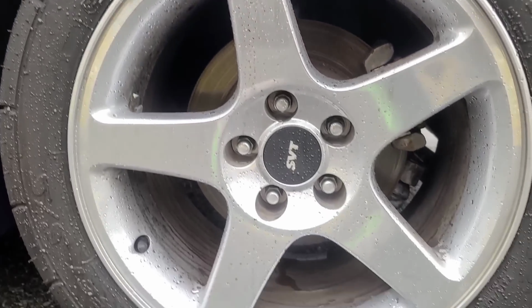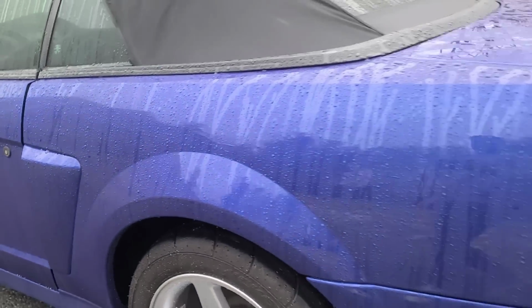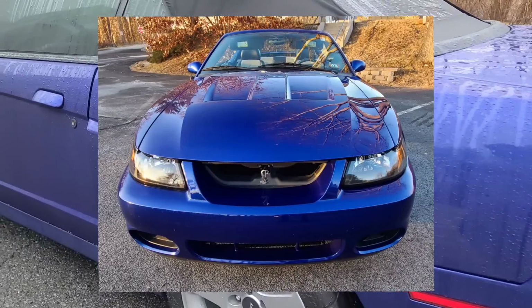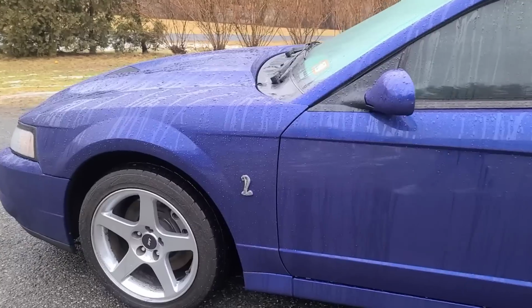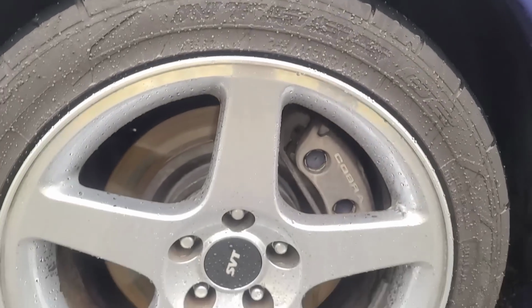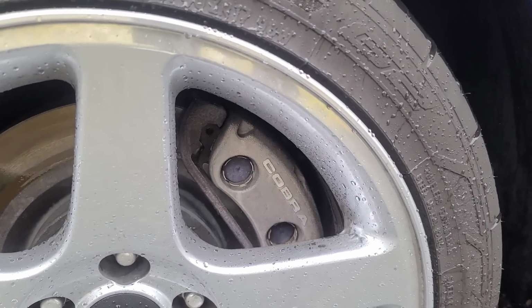It does have 31,000 original miles. Mickey Thompson tires on the rear. Man, I wish this car wasn't wet because it just shines so beautifully in the sun. I'll attach some photos from the other day when I took some pictures of it. Cobra badge on the side, and then another SVT wheel with Cobra brake calipers on the front.